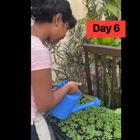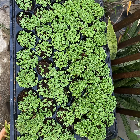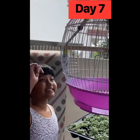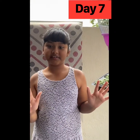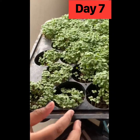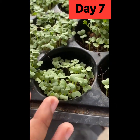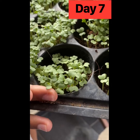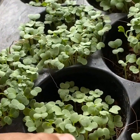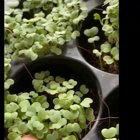Day six. Hi, Sky. It's day seven. Look, the leaves look hard. Wow. We call this plant a seedling. It looks nice and it's a heart shape.